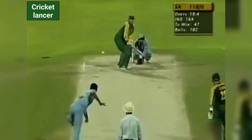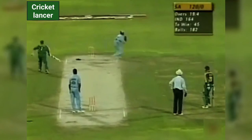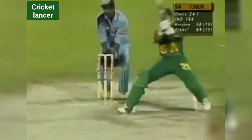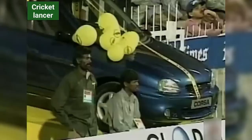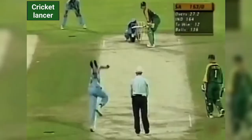Oh, that's a good shot. Very good chase. The stroke will give Gary Kirsten his 50. And that should be another boundary. He gave himself room. Shoaib Akhtar won it a couple of years ago in Sharjah. Robin Singh being introduced into the attack. And a boundary off the first ball.